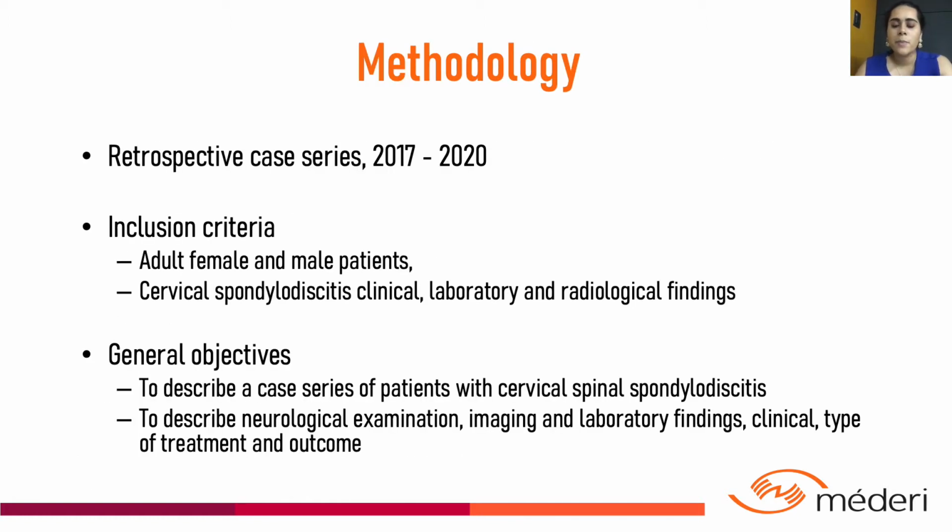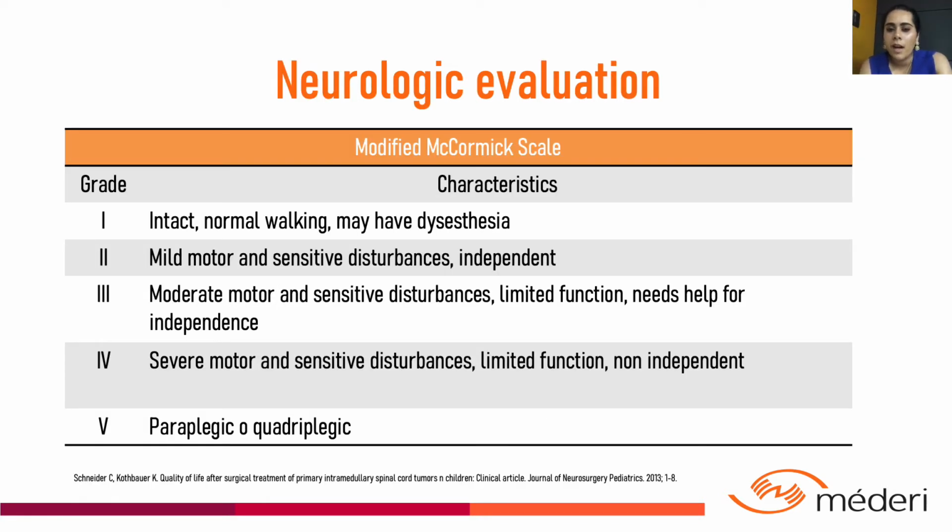We conducted a retrospective review of patients presenting at Colombia University Hospital with cervical spine spondylodiscitis between 2017 and 2020. Neurological examination, imaging, and laboratory findings, type of treatment, and outcome were analyzed. A retrospective review of hospital inpatient records, including admission examination, was performed. The modified McCormick scale was used to determine the functional status. First grade represents a totally functional patient, and fifth grade corresponds to a paraplegic or quadriplegic patient.